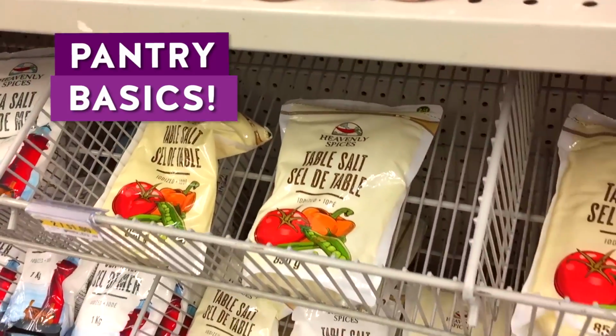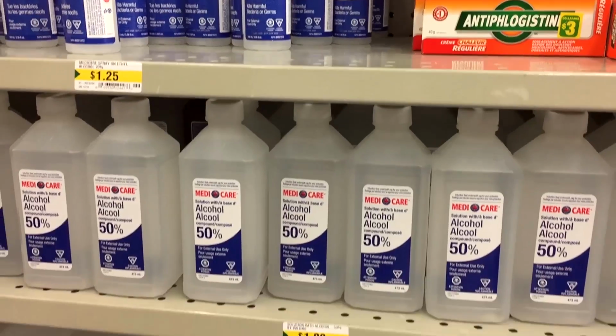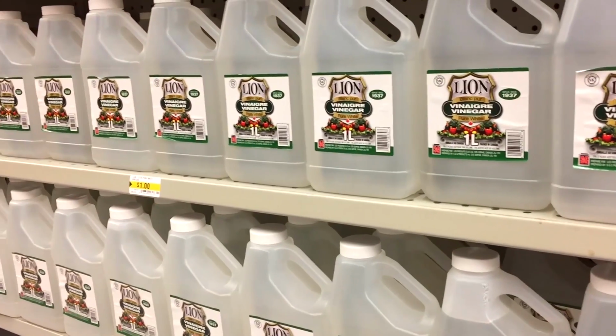Basic pantry items like salt, baking soda, rubbing alcohol, hydrogen peroxide, vinegar. You can pick that stuff up at the dollar store. Why not? You don't necessarily need brand name for those items. As long as they're inexpensive and they fit into your cleaning kit, they're a great bet.